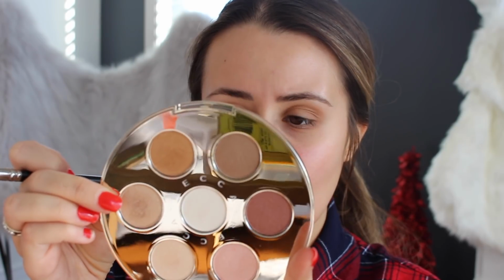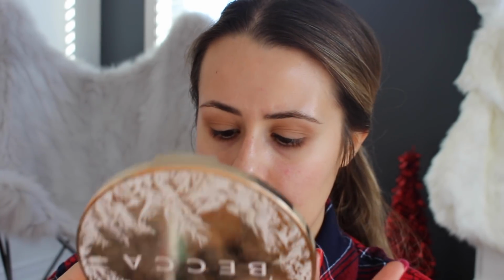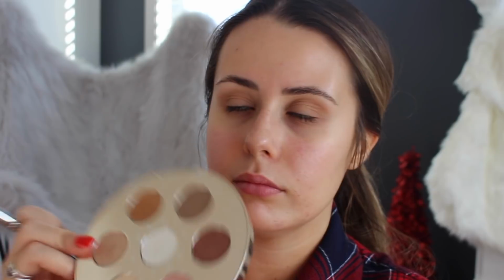And then this is the Becca Après Ski palette. It's beautiful, and I believe it's on sale on Sephora.com. It might be sold out by this point, but the shadows are beautiful. But I've just been taking this color. It looks like it's called Opal. Oh, a lot of them are named after some of their highlighting colors.